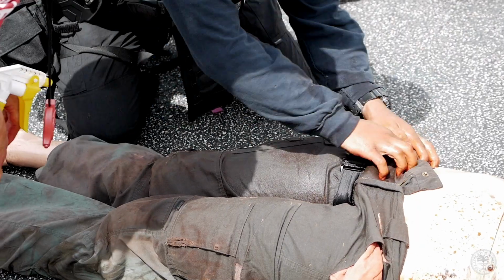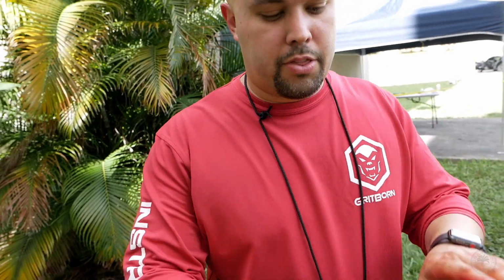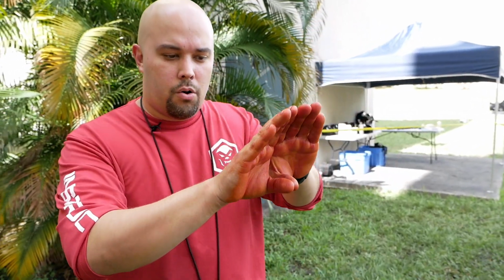I noticed that once the tourniquets were on, they had to feel for wounds. Now, you guys teach them a specific technique and how to feel for wounds under a high stress situation? Yes, absolutely. They have to put their fingers together. And what they're doing is putting their fingers together, raking all the way down and feeling all the way down the legs and the arms.